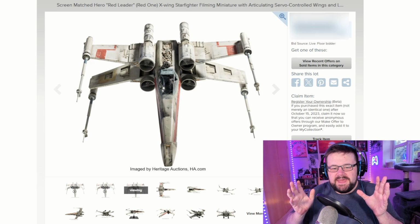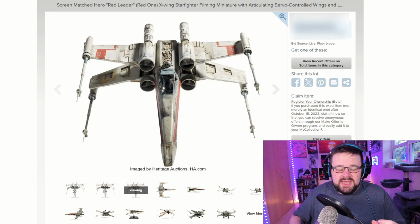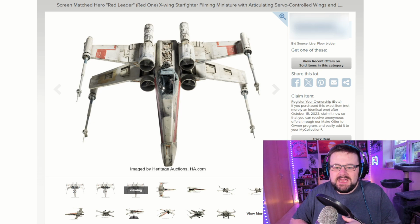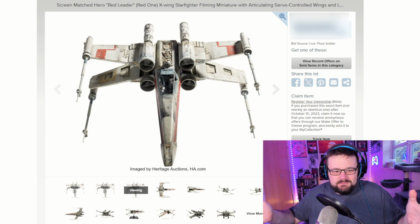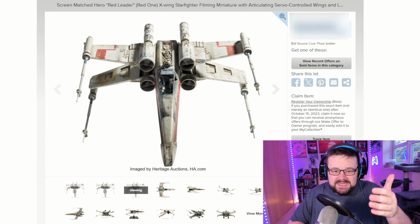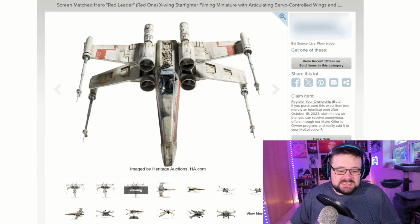Okay, another special item here from an auction back in 2023. This is, again, another original scale model, and this is Red 1, Red Leader, and it is a 1/24 sized model. It's got articulating servo wings, so it means that the S-foils actually open and close, which I imagine is not easy to do back in 1976 when you're trying to do all these other things like motion control cameras, and trying to put together a massive film that no one had done before on a really strict budget. But you can see the detail that's gone into this. The pilot and the R2 unit are included. As I say, this was sold last year, and it looks fantastic. The actual detailing in the model has held up really well. It doesn't seem to have worn.